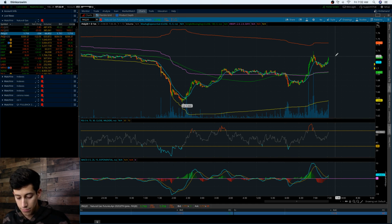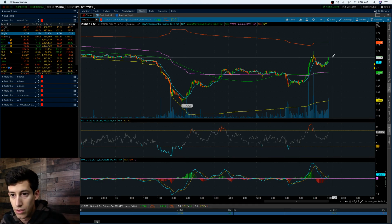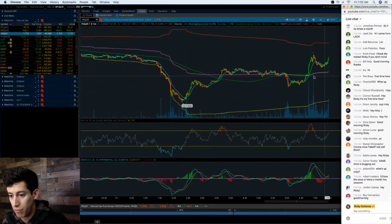Alrighty. So natural gas looking a little bit more on the overbought side.